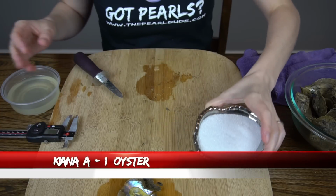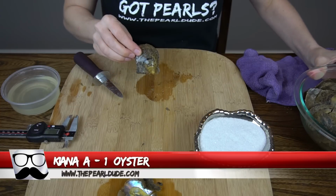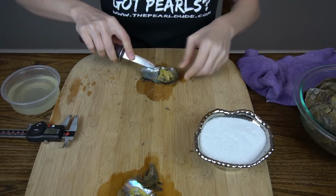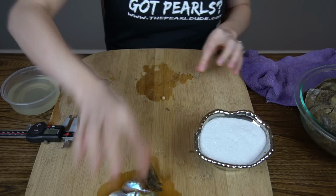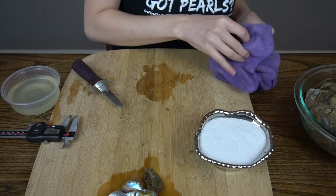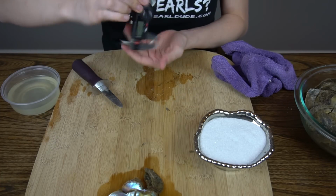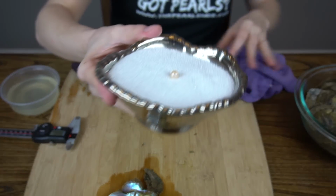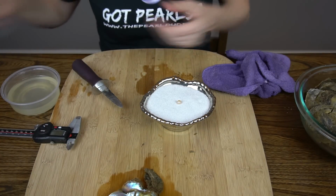Okay, we're going to open one for Kiana next. Man, this looks like a really light peach. Kind of a goldy peach. Congratulations, Kiana.